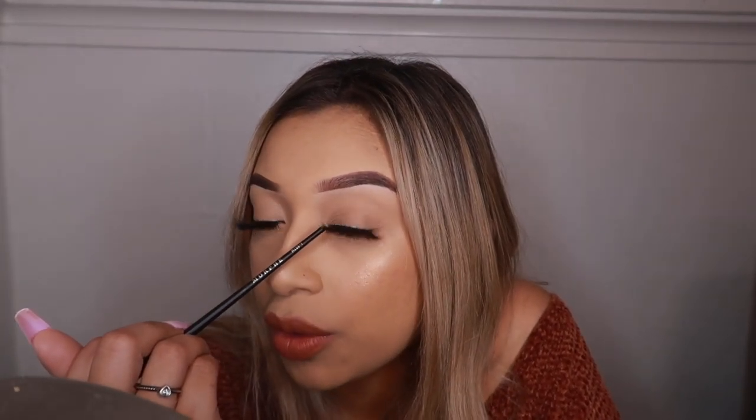Wait, pause. I want to talk about my eyelashes. These are a new style of lashes that I might put out. Let me know your guys' thoughts, opinions on them, and I just might add them to the lashes that I do have.